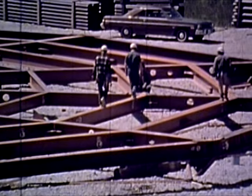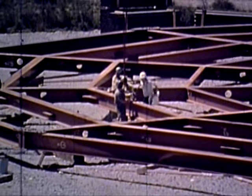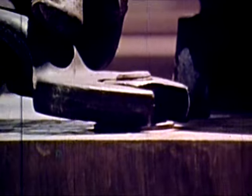In 1973, the Foundation Company of Canada awarded Canron the structural steel contract for the CN Tower project. After months of planning, the groundwork had been laid for what was to be one of the most ambitious and challenging undertakings in the history of engineering and construction.